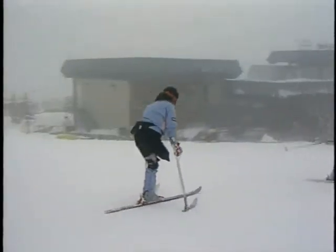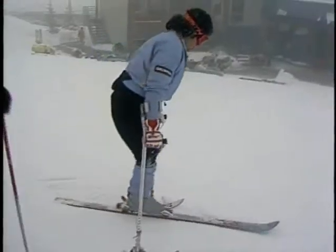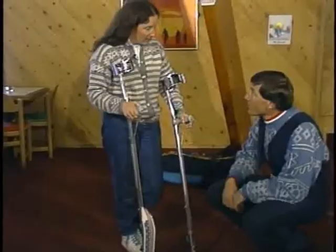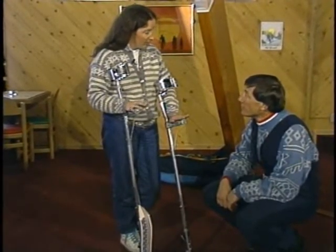People that would use these outriggers would be an amputee, a single-leg amputee that would ski on one ski and need the extra support and stability of the outriggers, or a person with double leg disability that doesn't quite have the strength to stand up ski on their own. They need the extra balance point in the two outriggers.